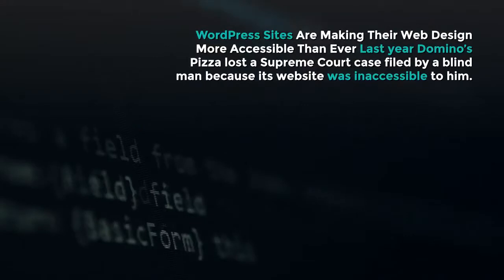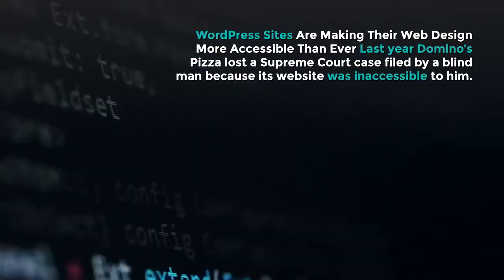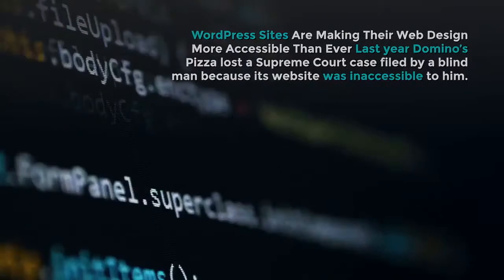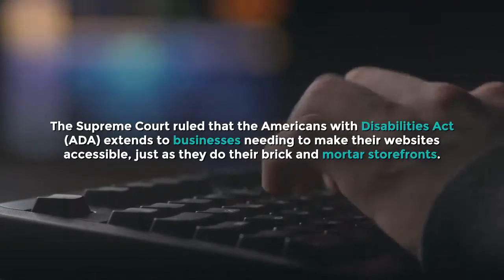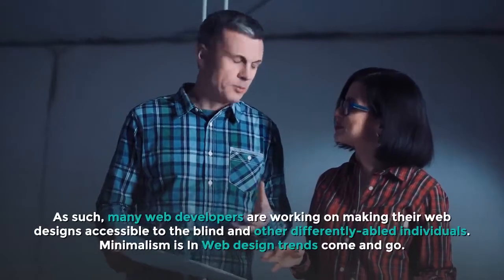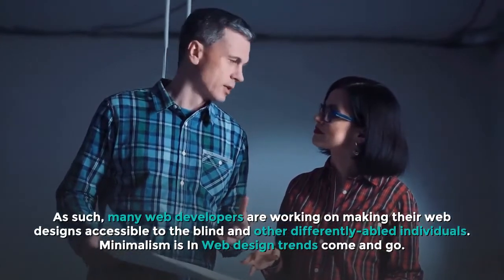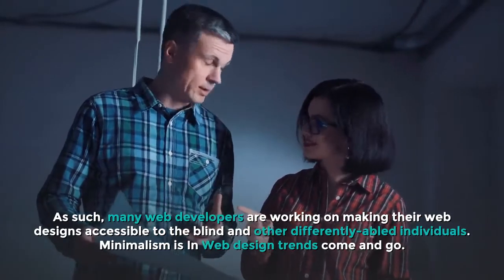WordPress sites are making their web design more accessible than ever. Last year, Domino's Pizza lost a Supreme Court case filed by a blind man because its website was inaccessible to him. The Supreme Court ruled that the Americans with Disabilities Act (ADA) extends to businesses needing to make their websites accessible, just as they do their brick-and-mortar storefronts. As such, many web developers are working on making their web designs accessible to the blind and other differently abled individuals.